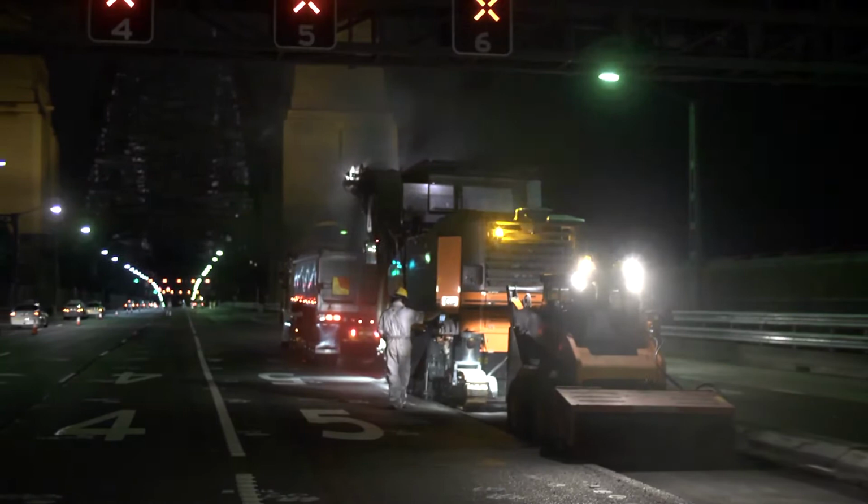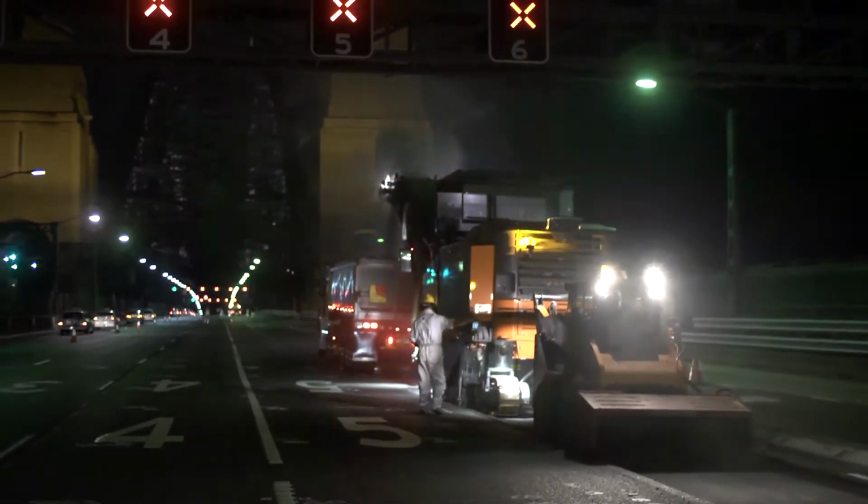I feel pretty privileged to be working on the bridge tonight. Yeah, it is an Australian icon. Worked on many roads before, but nothing like this one first, so yeah, it's going to be really interesting. Real big privilege to be on the bridge tonight.